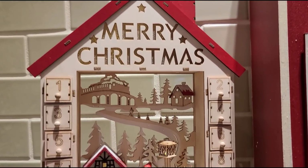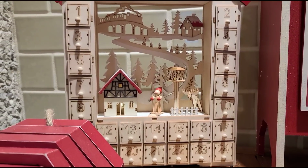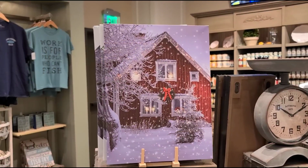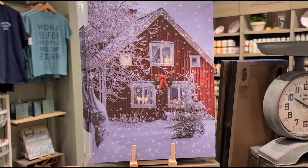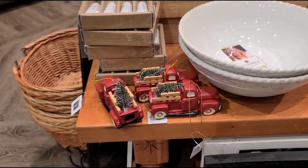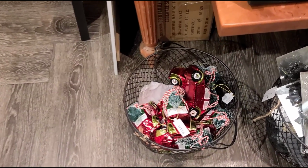Check the price on this. $29.99 for this countdown calendar. Have some pictures in here also. Now this one is $29.99. These red trucks are everywhere anymore. Little red truck for $10.99, and out on the bottom's a glass one.